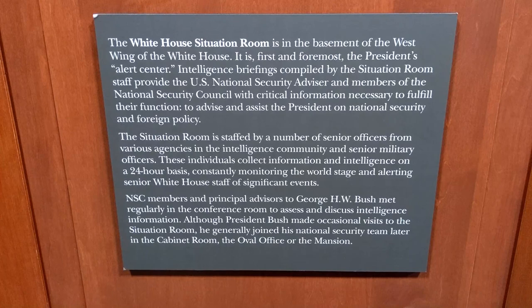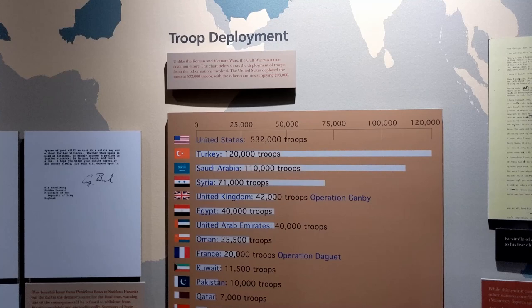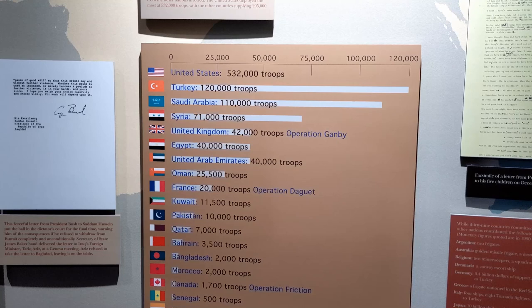Of course, one of the things that George Bush is probably best known for was the first Iraq war, in response to the invasion of Kuwait by Iraq. It's interesting looking at the different countries and the different troop numbers that were sent there, the United States having the most, but Turkey, Saudi Arabia, and Syria having the next largest deployments.